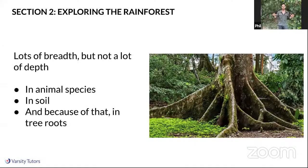So for that reason, look at that big root. That's called a buttress root. That is a strategy that trees use, A, to stand up really strong so they have a wide base, but B, the trees that we are used to grow really deep to get water and nutrients. There's a lot of water here. They don't need to go deep. What they do is they grow really wide so that they can get all of the nutrients here at the top of the forest floor.